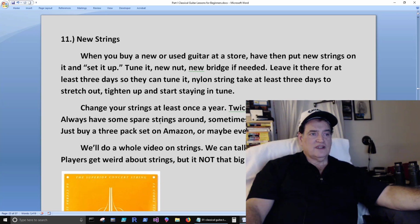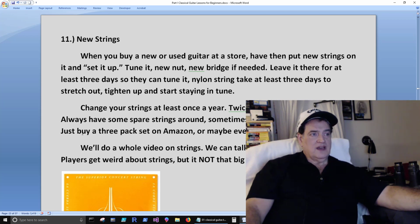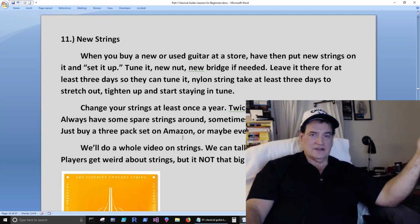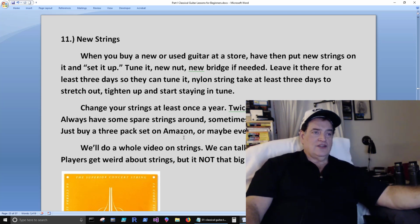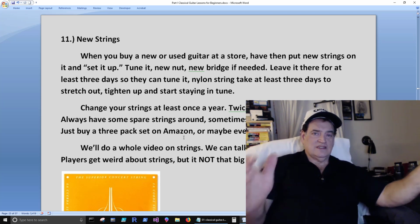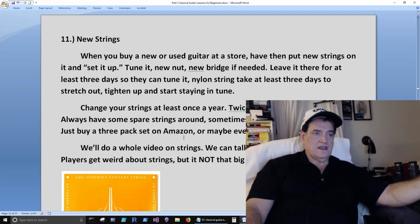Always have spare strings around the house. You never know when a string is going to break. These days, I just buy mine off Amazon. You can buy a pack of 3 for like $10. You can buy them by the case too. Get 10 sets in a case for like $50 or so. You can usually get them a lot cheaper.